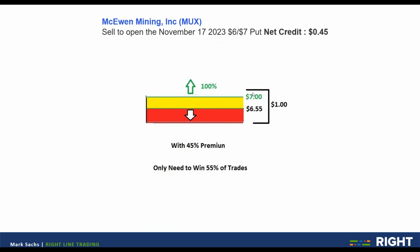Now, McEwen Mining wound up closing above $8. So we kept 100% of our net credit. Now, the way you're going to look at every trade is, what is your potential loss on the trade?